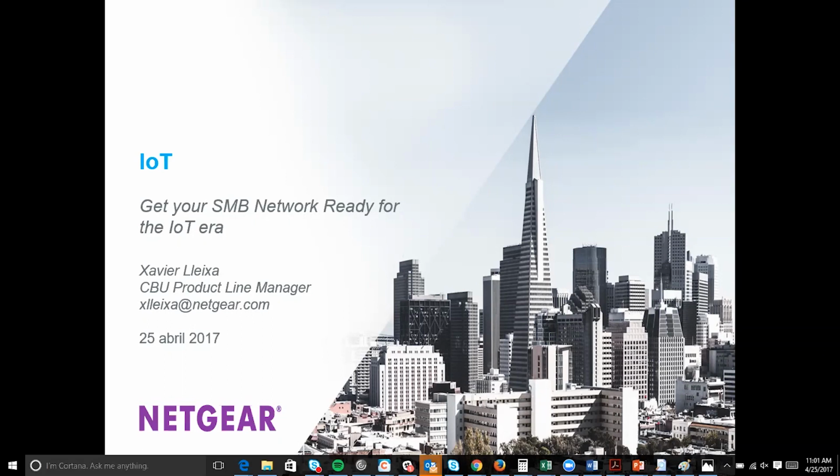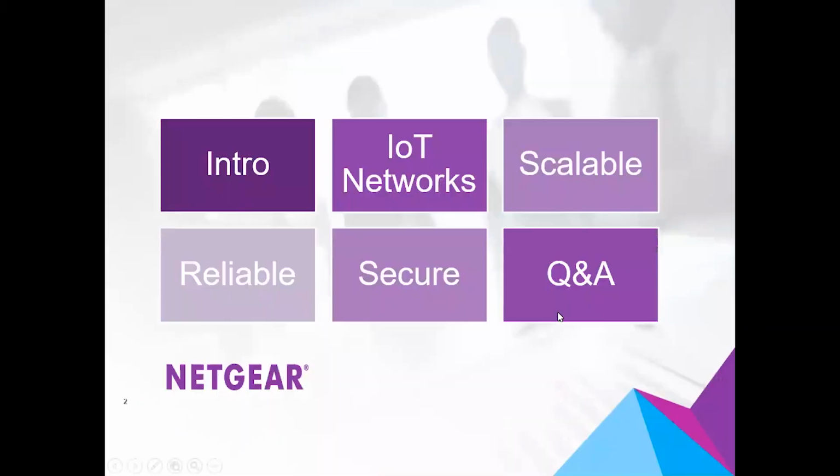So the topics in the agenda for today: first, we're going to do an intro about the IoT. It's just going to be a little bit generic. Later on, we're going to start working on the IoT network. So how it's going to look, this IoT network in the future, what kind of components we are going to have in the IoT network. So that's one of the areas that I would like to highlight.